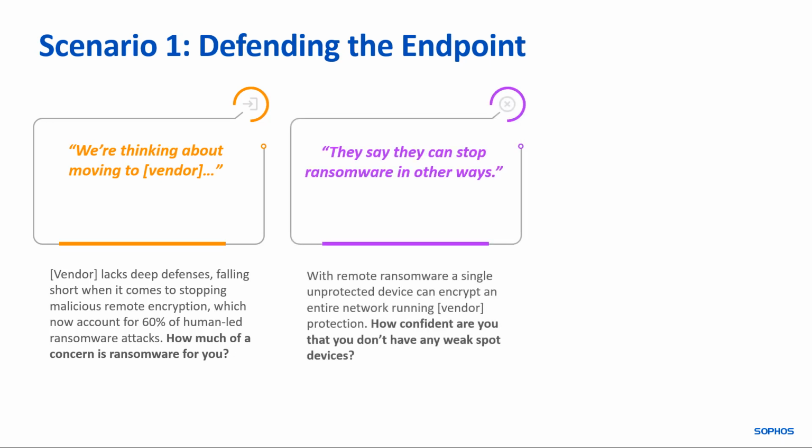Now, the customer may say that the vendor they're looking at moving to can stop ransomware in other ways. And here's where you have to talk about the difference between locally running ransomware and remote ransomware. With a remote ransomware attack, a single unprotected device can encrypt an entire network that's running that vendor's protection. So ask the customer, how confident are they that they don't have weak spot devices within their environment? Remember to point out that CryptoGuard in Sophos Endpoint protects against both local and remote ransomware, and is one of a series of protections against ransomware in the Sophos Endpoint technology stack.